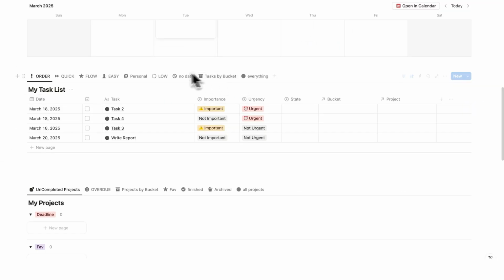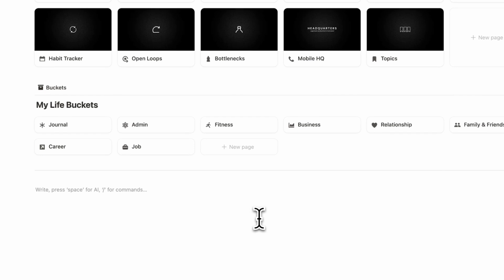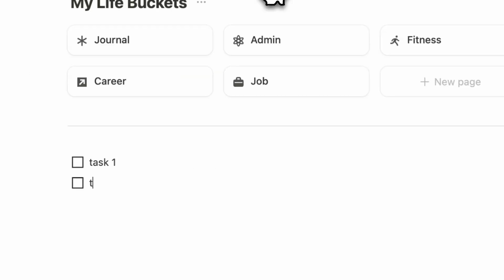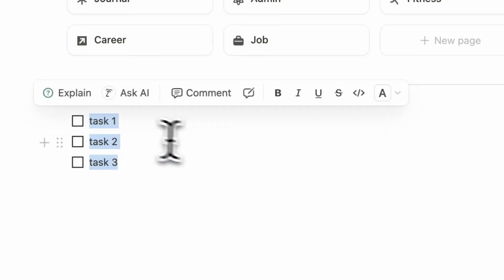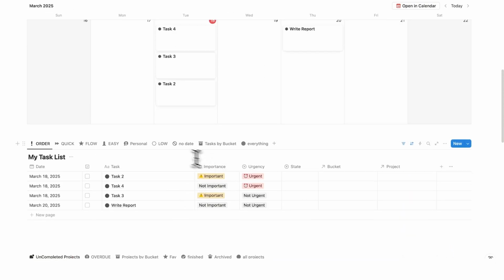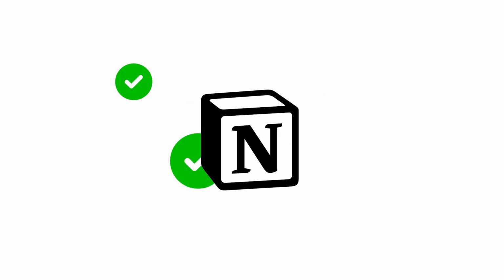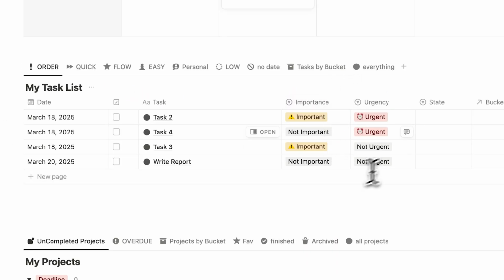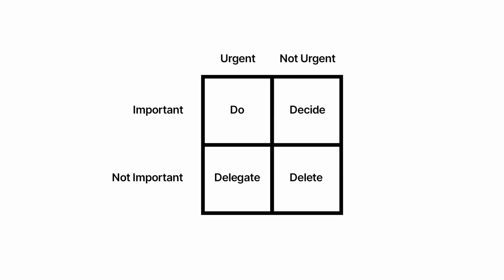So I'm not just bringing my tasks into Notion to a typical to-do list like this, which I absolutely hate, by the way. Task 1, task 2, task 3. This here isn't useful. It's not connected to anything. If you're doing this, you might as well just use a to-do list app or a piece of paper. That doesn't help me. This now has my task list in Notion, so there's one less app for me to use, but we're also utilizing the capabilities of Notion, so we can literally use the best productivity methods in the world, such as the Eisenhower matrix.